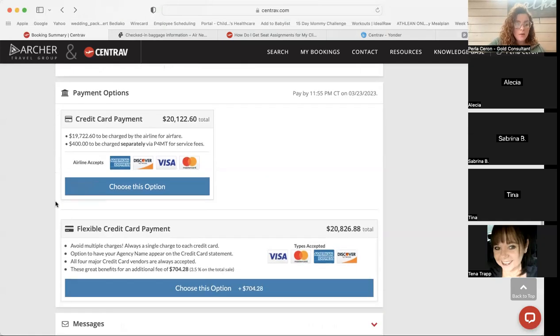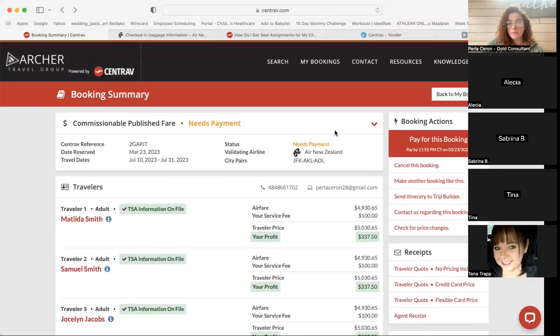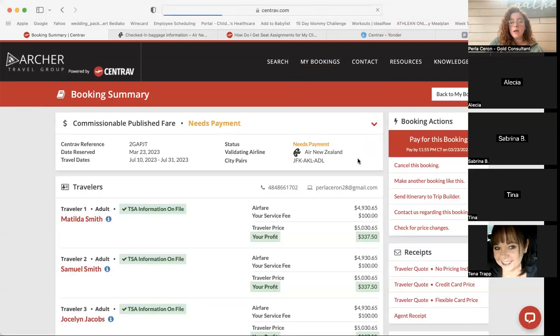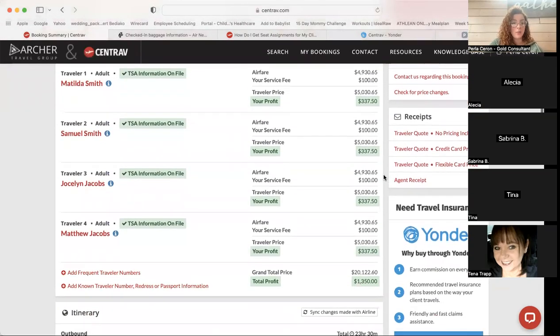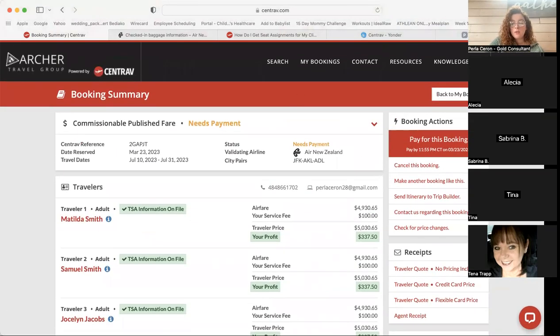Let me just show you here under my bookings. Now you see this payment, now you see this itinerary. Okay, it's going to come up yellow, needs payment, and when it's paid by. I can always go in here and view it if I'm ever getting back on the phone with the client, and I can pull this up and now process her payment. Okay. All right, so I'm going to stop recording now and we will get into questions.